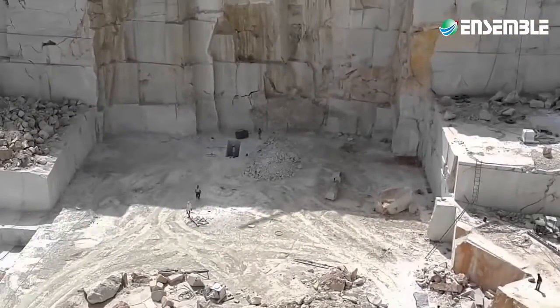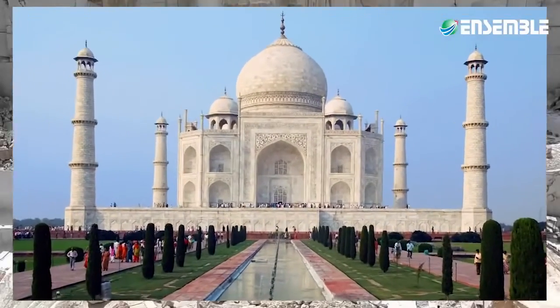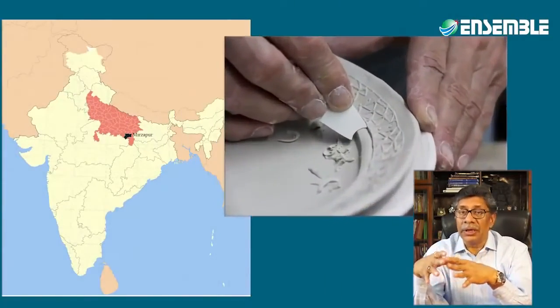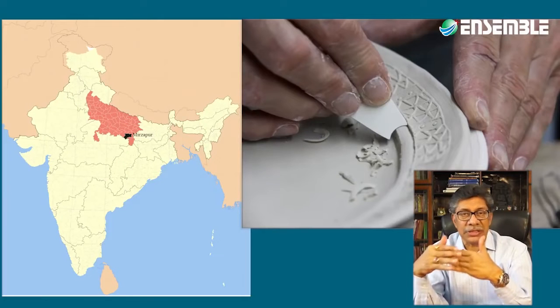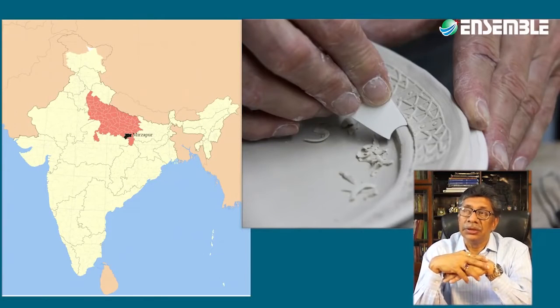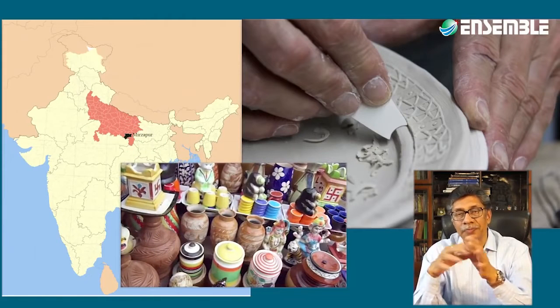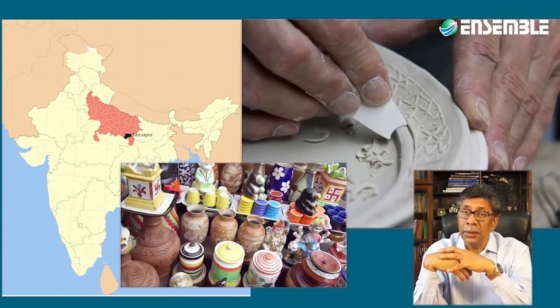Makrana marble was used for the construction of the Taj Mahal, not to speak about Mirzapur. The availability of kaolin in Mirzapur has been one of the factors that has shaped the future of the kaolin industry. That means everything that is made of what we call chini mitti. That has been a factor.